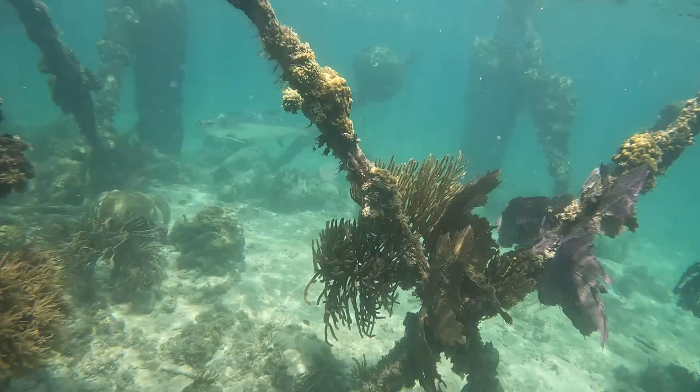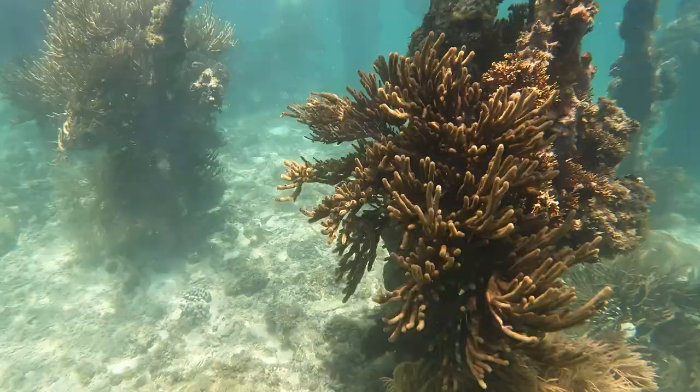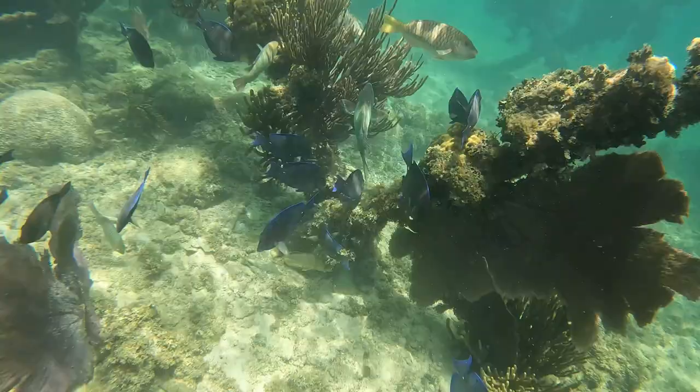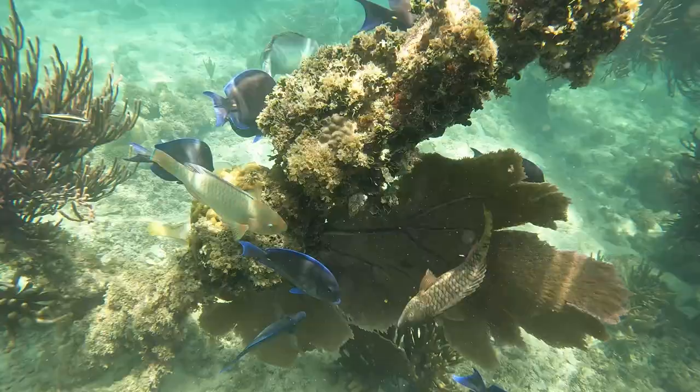I'm sorry it's a little shaky here, but holy cow, that fish is as big as me. There are so many beautiful fish. This competes with the snorkeling we did at Isla Mujeres last year, and without a doubt is the best snorkeling we've ever done in the United States. Oh, so beautiful.